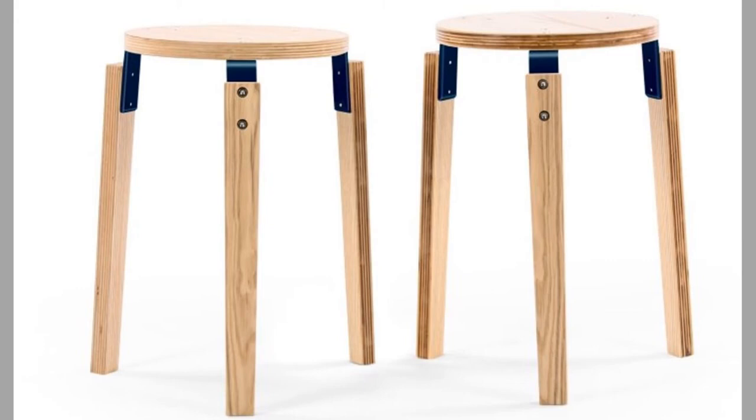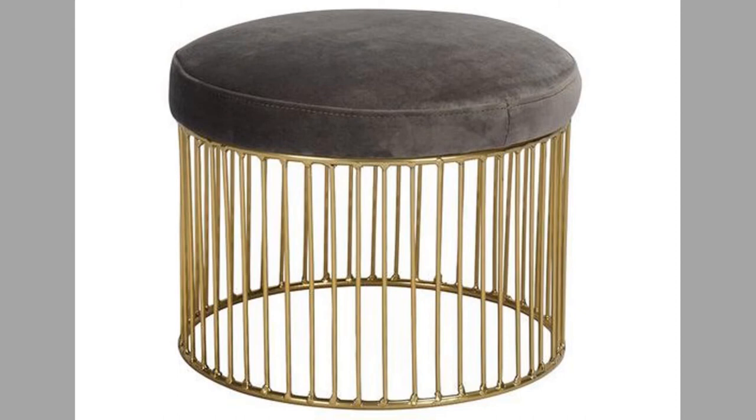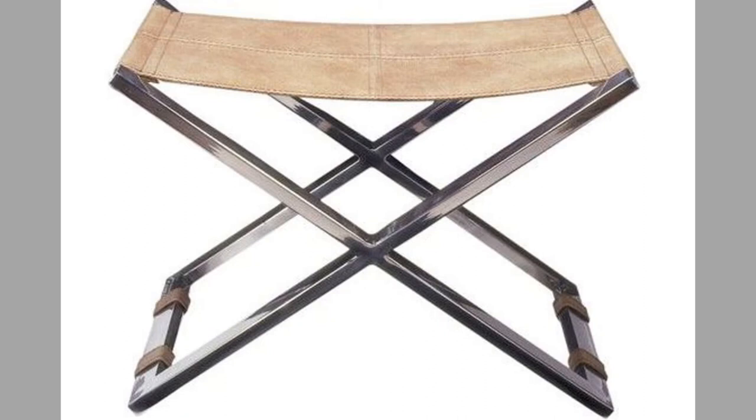Stackable stools are versatile not only because they adapt easily to any space, but also because of their infinite uses. In addition to being used as a seat, they can be useful as an auxiliary table.